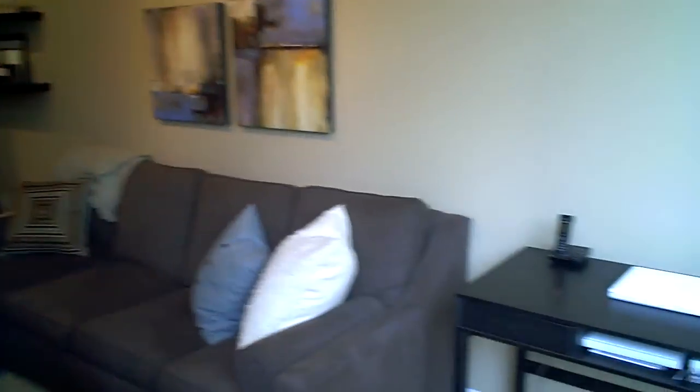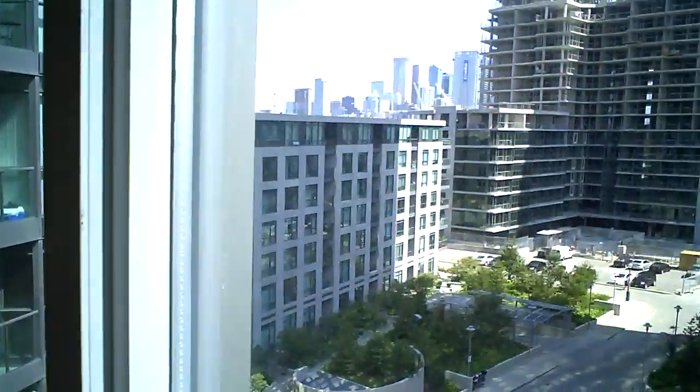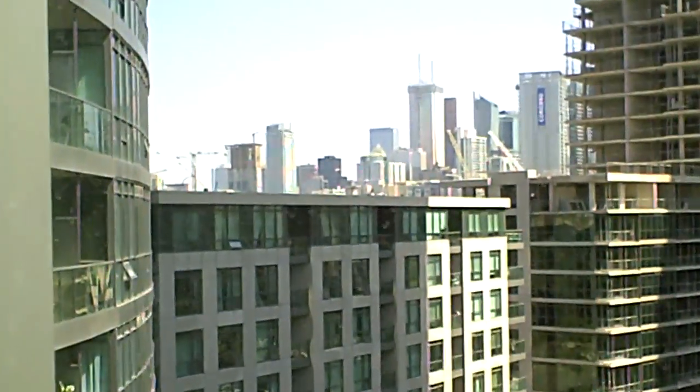The address is 231 Fort York, Unit 706, and I wanted to share with you my latest listing. This is a terrific one-bedroom space that's located at the Lakeshore and Bathurst area. Why don't you take a quick look at the view? It's an easterly view, so you have a nice city view from these floor-to-ceiling windows.